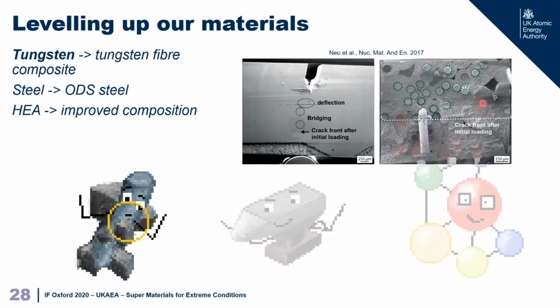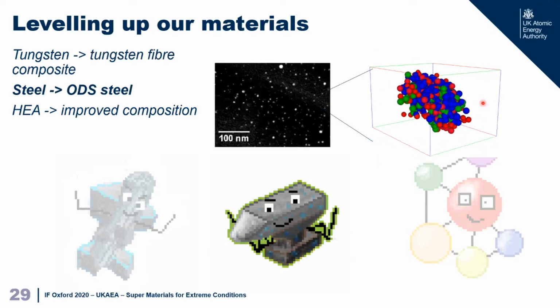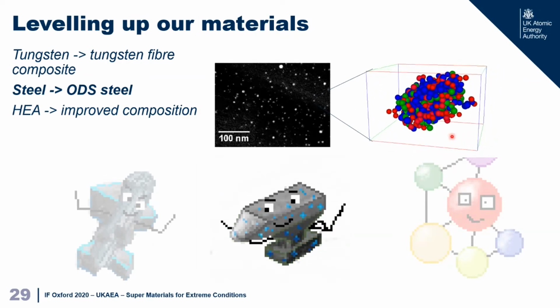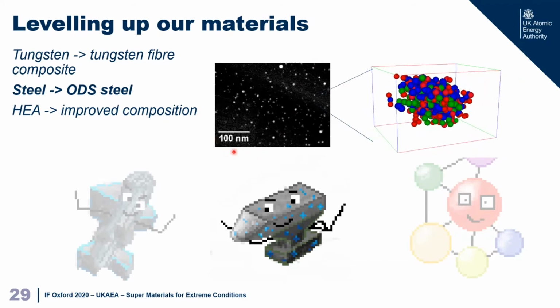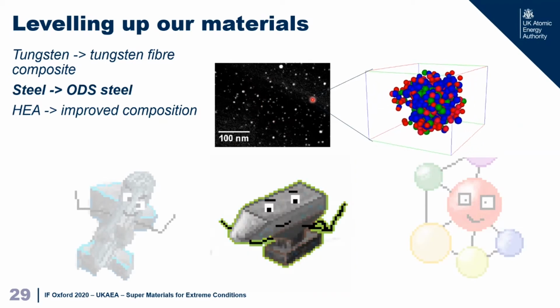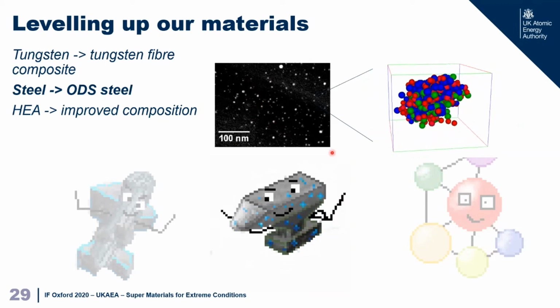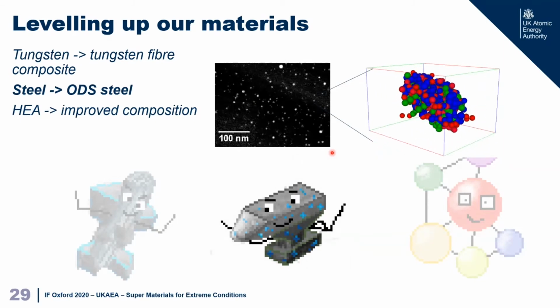For the steel, we can make it stronger at high temperature by introducing tiny oxide particles. These particles are only a few nanometers across. The scale bar in this image is 100 nanometers. That's the same size as a coronavirus. And you can see these little white dots, those are our tiny oxide particles. These help the material become even stronger at high temperature, and they help trap and eliminate some of the defects which are caused by irradiation.